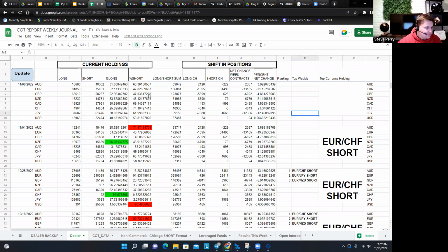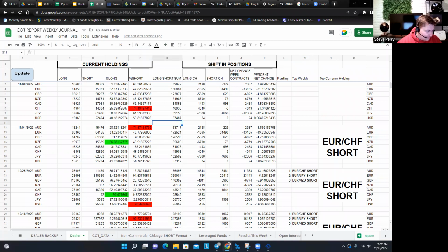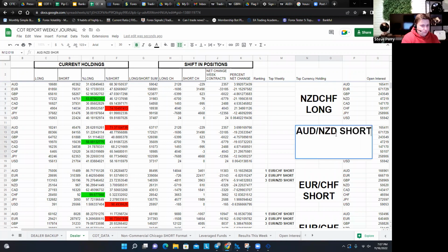So let's look this up. I'm thinking it's probably very similar to last week, mostly. The only thing that's changed, looks like the franc is the most shorted right now. And then you've got a lot of stuff that's shorted. The strongest against the franc would probably be the Kiwi, which is basically the same as last week. But now the top currency you'd be looking at, so last week it was actually the Aussie Kiwi, and it's still a great one to trade. And then you've also got this week the NZD franc. Oh, and this is NZD franc long. And then this one would have been Aussie franc short.